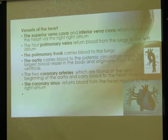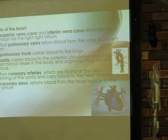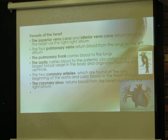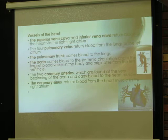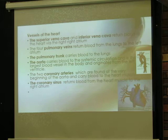If you have a little look on our piggy there, look at the red dot, there are the pulmonary veins. You can see it says it's a trunk and it spreads out like little branches that go over your lungs. So why would we want to pump blood to our lungs? To oxygenate the blood, exactly. And the aorta, which is a very important artery, carries blood to the systemic circulation. It's the biggest artery in our body. It's that big curve one there.